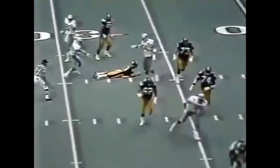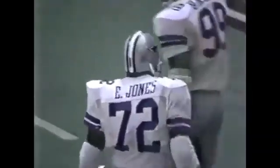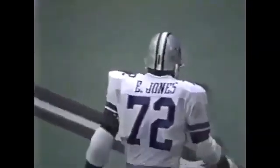Let's drop. Just got it away. Bill Bates was coming. He got there almost before the football. And Pollard couldn't hang on to it. Boy, he was off like a shot.